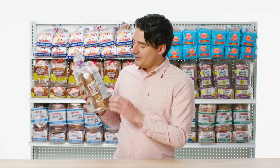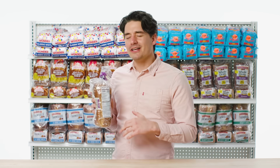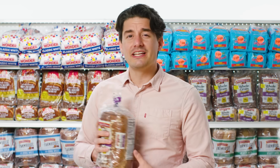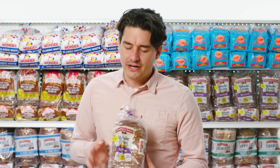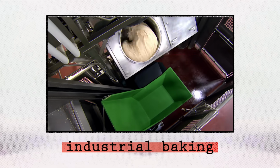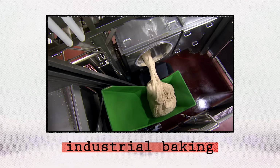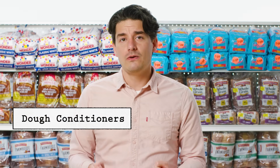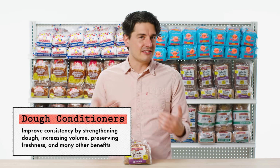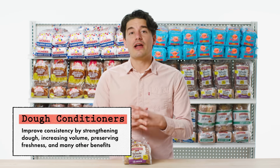As we keep moving down the label, we get down to the ingredients. Many of these additional ingredients are either emulsifiers or dough conditioners. Dough conditioners are really important when you're making manufactured bread like this because instead of being kneaded and rolled out by hand, these are being run through these heavy machines. So dough conditioners strengthen the dough, add a little bit of extra leavening, or serve as food for the yeast to produce a little bit more airiness.